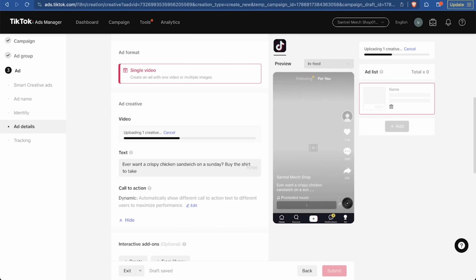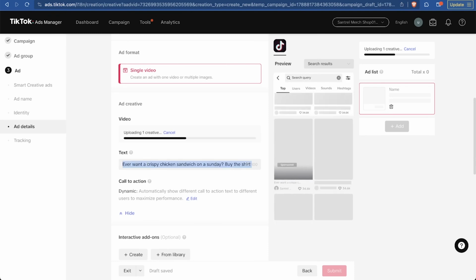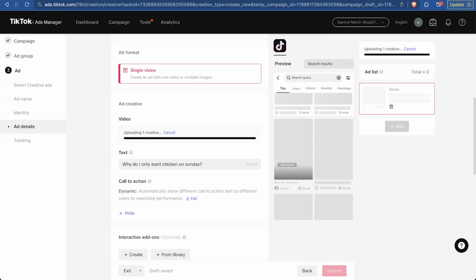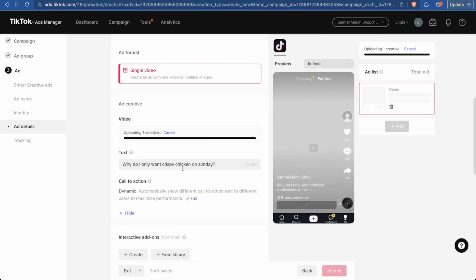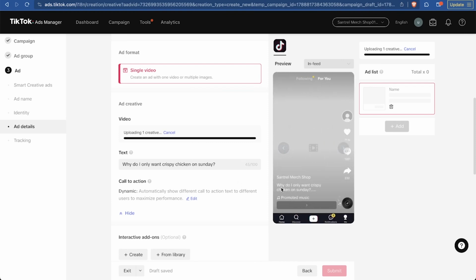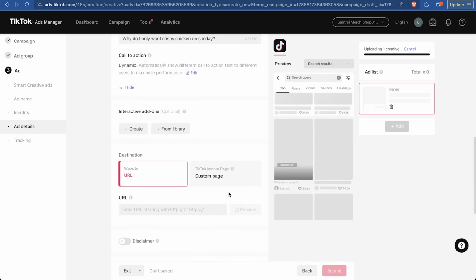You can see it's a little bit cut off. I want the word Sunday to definitely be there. I want the whole first sentence to be there. So let's redesign this. Maybe I can get rid of that and say, why do I only want crispy chicken on Sunday? Only want crispy chicken on Sunday. And we'll click off and see how that looks on the right side. There we go. Now we can finally see everything. That's what I want. I want it to definitely be all visible.